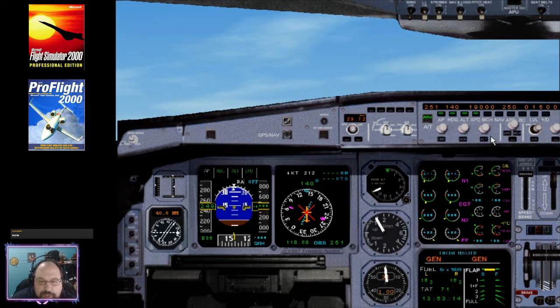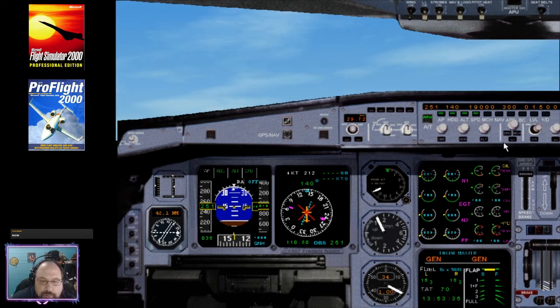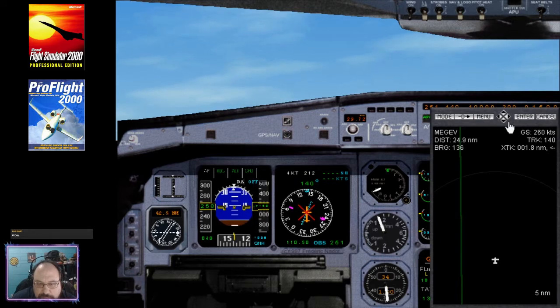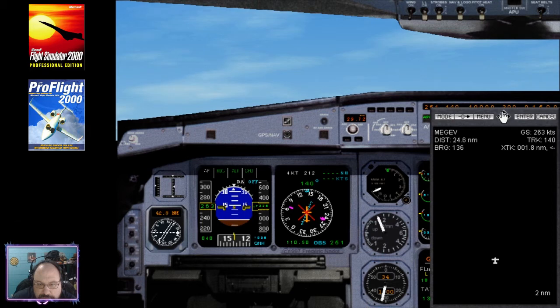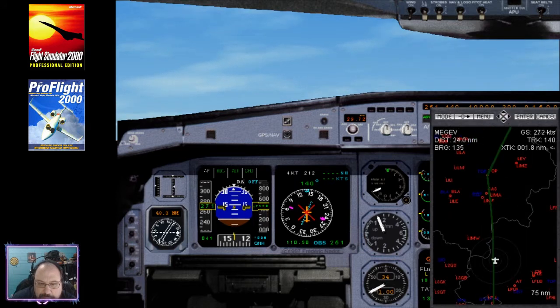Look at that, the speed thing on this is working too. How cool is that? Whoop, wrong one. Auto throttle's working just like it should. Take a look at the GPS here. There we go. There's our flight path.